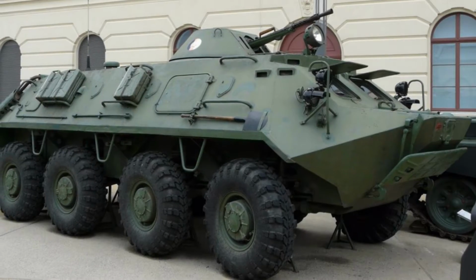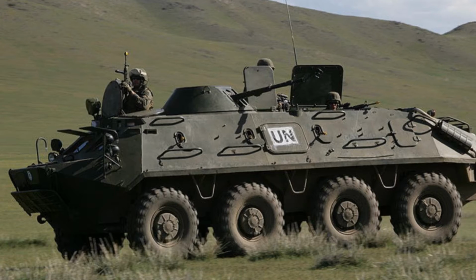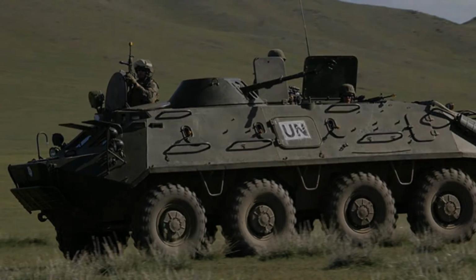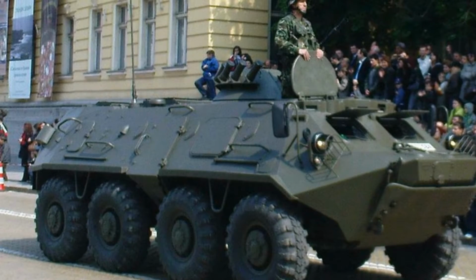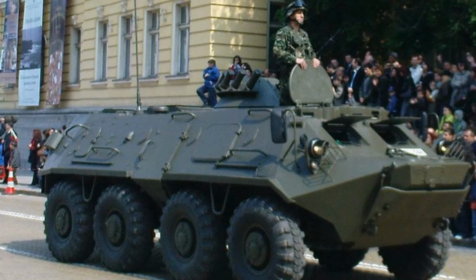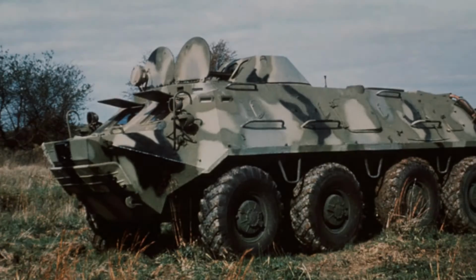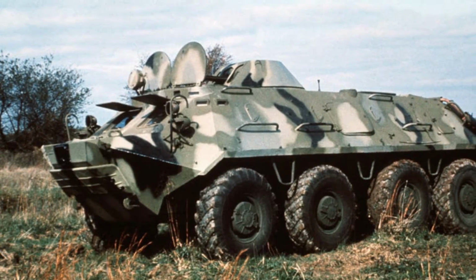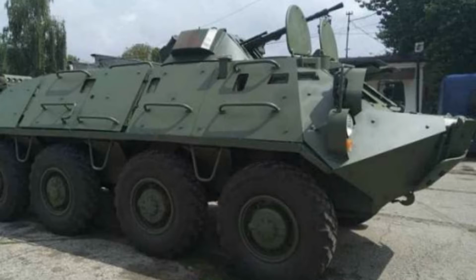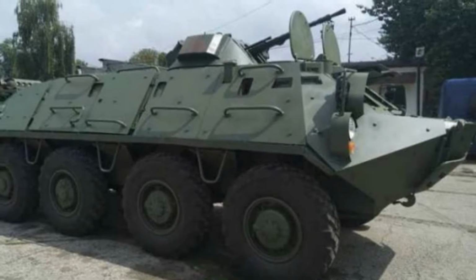V.A. Dedkov is credited with the design of the BTR-60, with the BTR designation derived from the term Brontransporter, appropriately translating to armored transport. The BTR-60, while conventional by modern standards, represented a significant departure from the typical armored personnel carriers, APCs, of its time. Its hull was mounted on an independently suspended chassis, featuring 8 large road wheels arranged in pairs on each side, with 2 axles capable of steering.